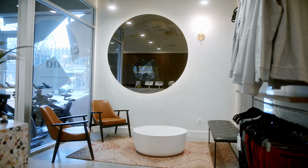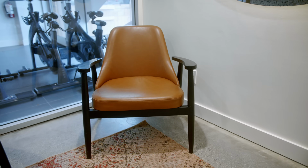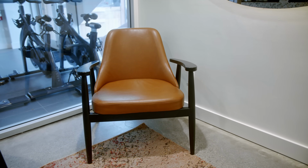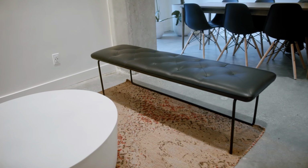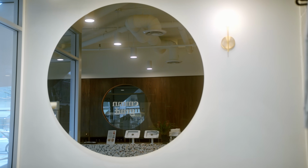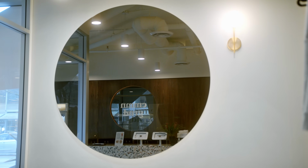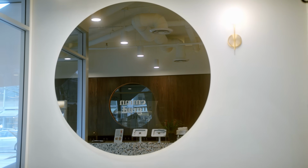It was really important to the owners that there was an area where people could come and hang out either before or after a class. We've got a couple of club chairs that are in a brown leather. We've got this great bench that's open to the communal table, a coffee table, and again, another bronze circular mirror that sort of mimics what's going on the other side with the Common Ground sign. All the furniture is also really great for sweat because it's vinyl, it's wipeable, it's washable.